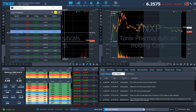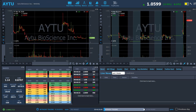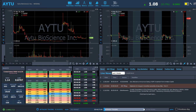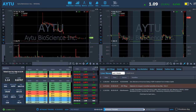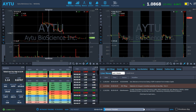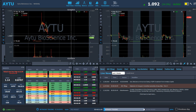Here we see AYTU moved up on the gainers. Let's check it out. It'll open on this window, I think. Nothing really from here. I don't see any resistance levels that are important. Nothing really important, so let's try to get a better sense here. No. No resistance levels really to short into.